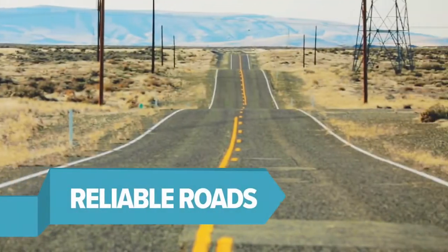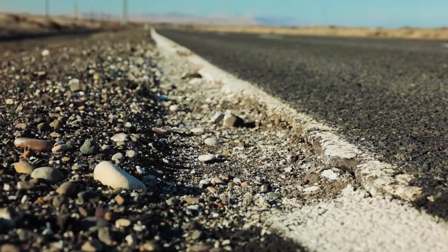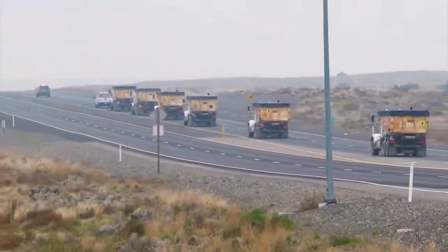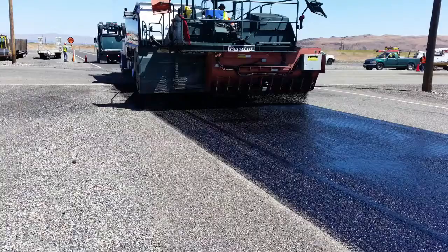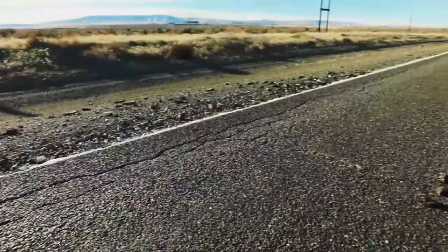There are over 350 miles of road on the Hanford site. These roads need ongoing maintenance to provide safe travel for over 9,000 cars, trucks, and heavy equipment that use them each day. In the last few years, several road projects have been completed. However, there are nearly 20 projects that still need to be addressed.